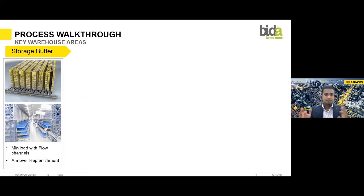And overall, this is basically, as I mentioned, a storage buffer that serves different picking areas. Now, before we jump on to the picking areas, I would also like to talk a little bit about something called a Pareto curve. Most of our audience would be familiar. When you are in logistics, you are always dealing with something called the 80-20 rule.